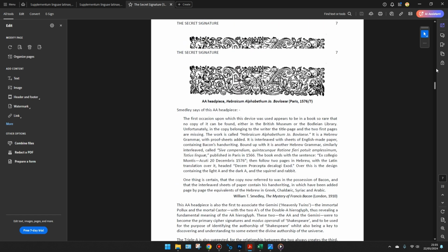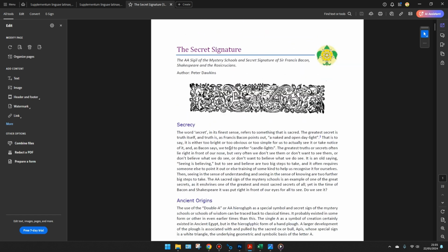But this is his document on the secret signature, where he puts forward the idea that the AA is something very specific to Francis Bacon. And I tend to agree with this. I am not going to go into the alchemical side, the philosophical side, because there is so much written on that before. I thoroughly recommend you go and take a read about this. We are going to look at it in a more straightforward manner.